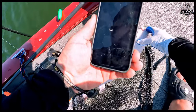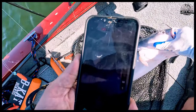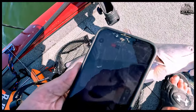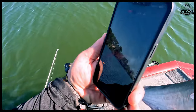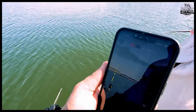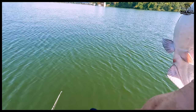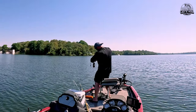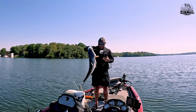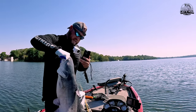All right, there he is. Let's hold him up and see. He gonna bite down? I can't get a good grip on him. He ain't biting. 15, somewhere around 15 pounds. Belly's getting big. Just a nice fish. We're gonna get him on back in there though. About 12 to 15. Feels pretty solid.